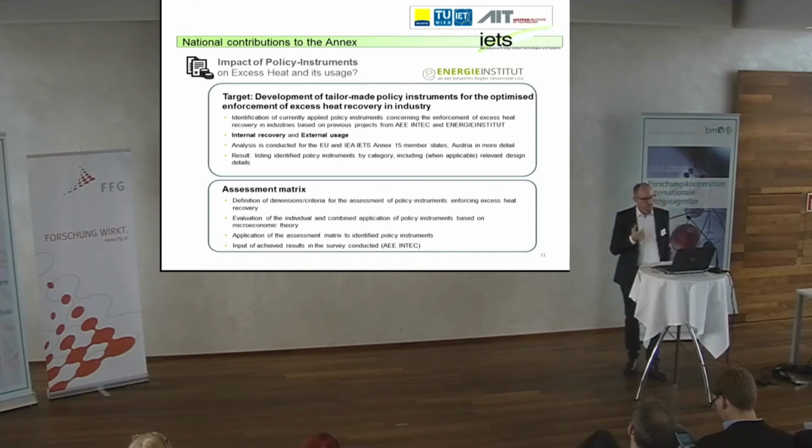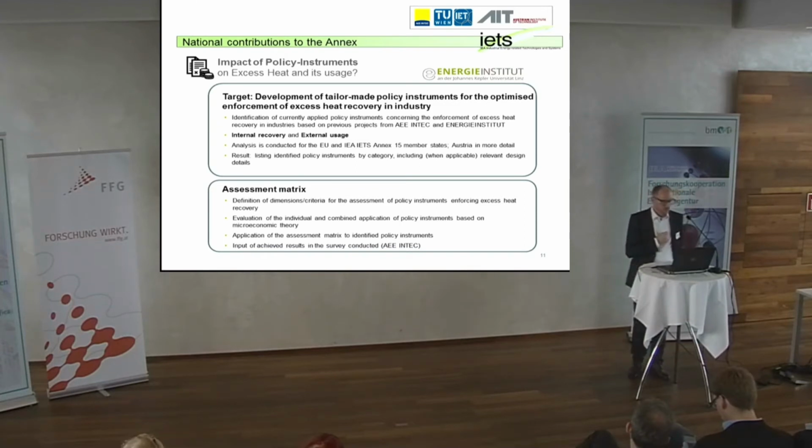Well, the impact of policy instruments on excess heat and its usage is very important. So we have the target of developing tailor-made policy instruments for optimized enforcement of excess heat recovery in industry. And the idea is to develop from this assessment metrics with the definition of dimension criteria and also the evaluation of the individual and combined application of policy instruments on a microeconomic theory, and also the application of the assessment metrics to be identified by policy instruments, and the input of the results of the survey will be conducted by the AIT and also the subcontractor, the Energy Institute.